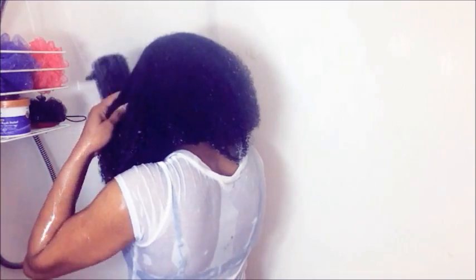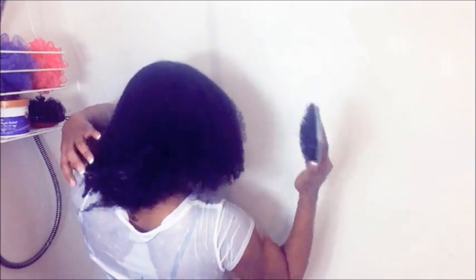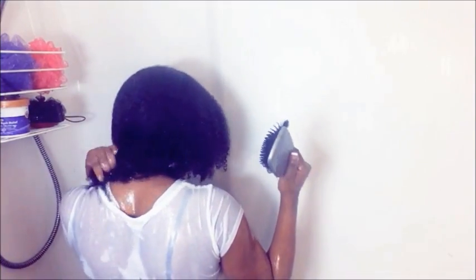I really, really, really love my natural hair. I can do all kinds of styles with it. I think the texture allows you to do all kinds of beautiful styles with it. I personally prefer to just leave my hair alone.